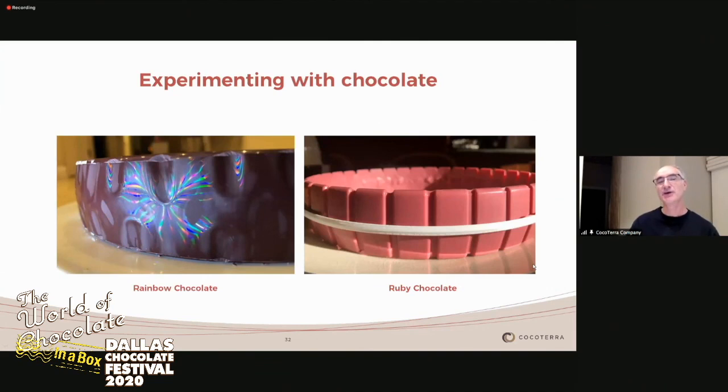And then just some fun with chocolate. We'll touch on a couple things. So rainbow chocolate, the one on the left there, is actually an optical effect on the surface of the chocolate. The rainbow colors are not imprinted on that chocolate. And as you change the angle of that chocolate, you're going to get different rainbow effects.